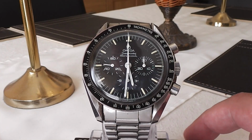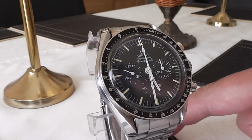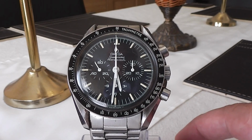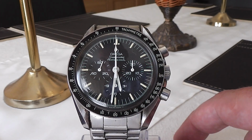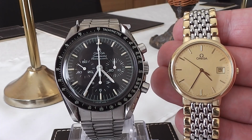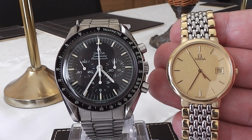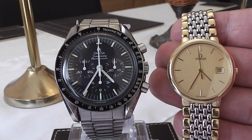Whilst it was designed in 1957, over the years changes to the watch have been pretty small, so each generation heavily resembles the original. At 39mm across, it is also a great size when so many other analogue watches of the time were so much smaller. As you can see, if we compare it with this 1991 Omega Devil that once belonged to my granddad.